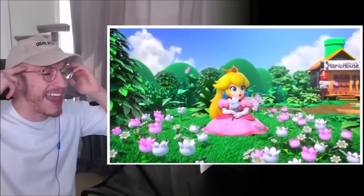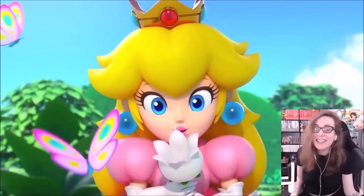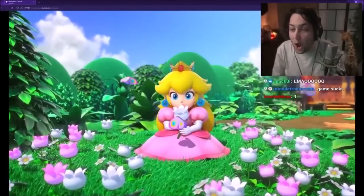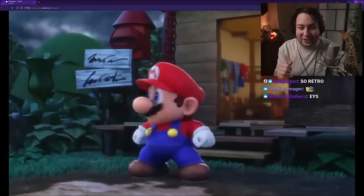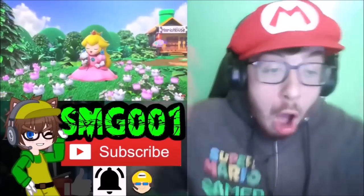No way! Look at her! Oh my gosh, the music! Look at her, the flowers! What the fuck? It cannot actually look like this. God damn it! There's gonna be a new generation of Geno motherfuckers. Yes! Oh my gosh!